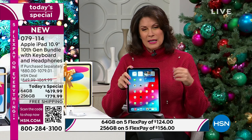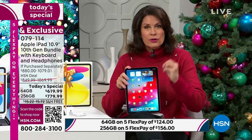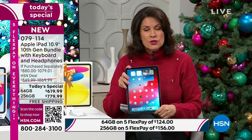Every time somebody comes to a real estate agent, they bring their iPad. They don't bring a laptop. Laptops are big and they're cumbersome, and yes, they have their place in your home, but for me, this is what I grab, and I grab it and I go. And once you buy an iPad like this, you will keep it forever and ever and ever.